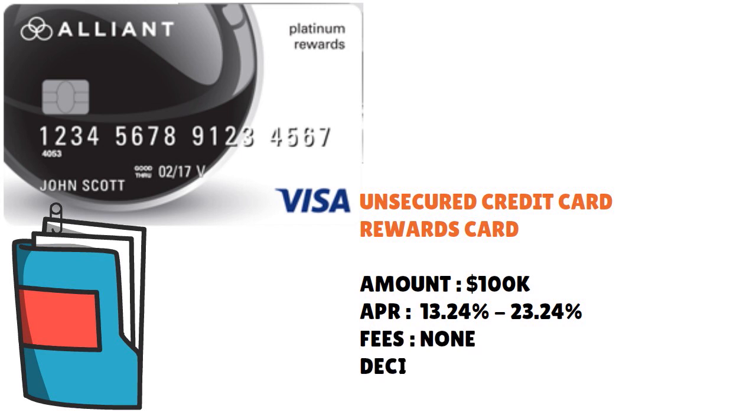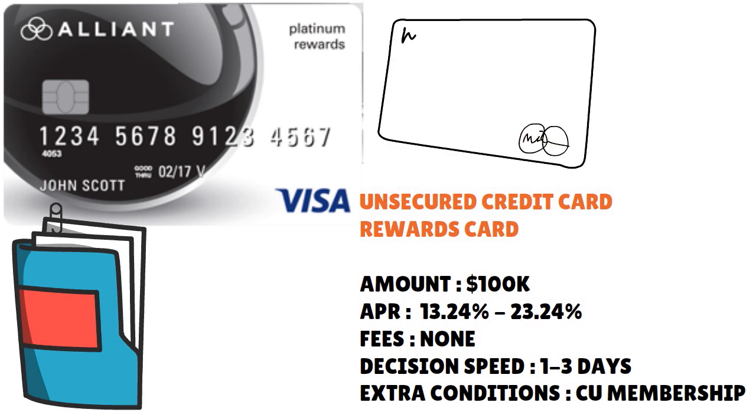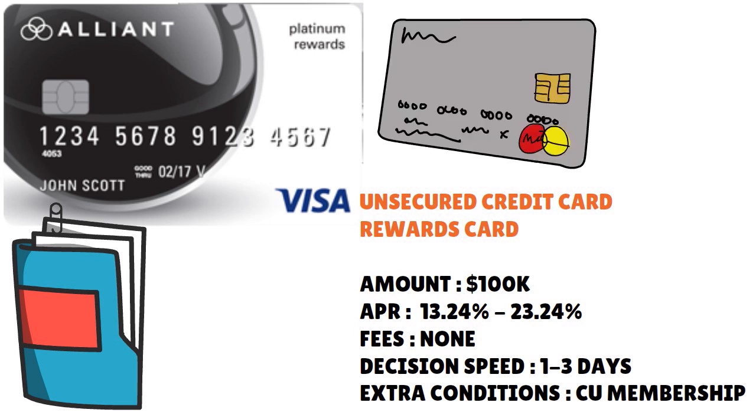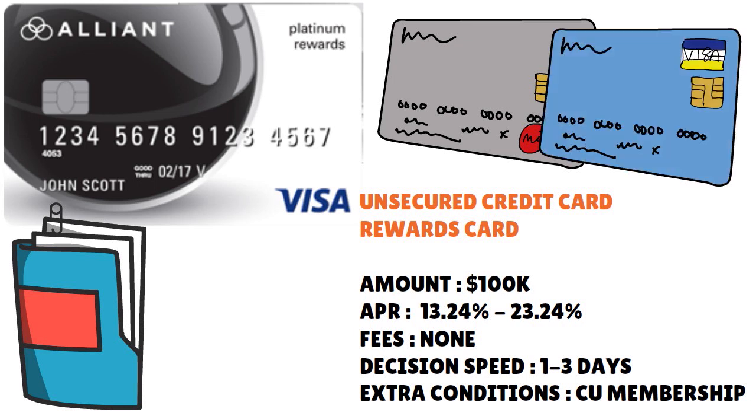Because this card is great. The card is unsecured. It is a rewards card. Once you get it, if you've done everything properly to get the card, the benefits are immense, because the APR fluctuates between 13.24% and 23.24%. This is just wonderful. Imagine that. And decision speed is real fast, 1 to 3 days.